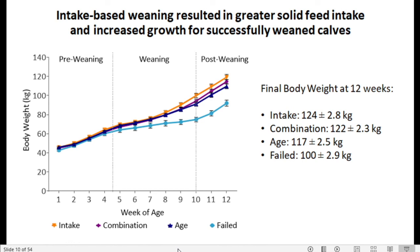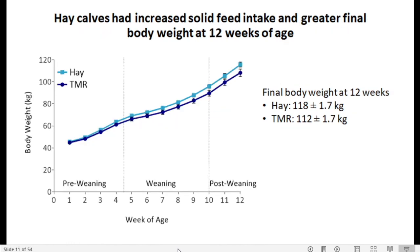However, probably the most shocking result are the failed calves, which weaned about 20 kilograms less than the other three weaning treatments. And going back to our forage treatments, overall we found that hay calves had greater solid feed intake and a greater final weight at 12 weeks, and these calves weighed about 6 kilograms more than the TMR calves.